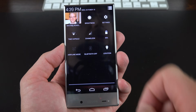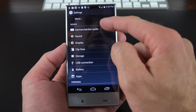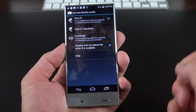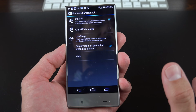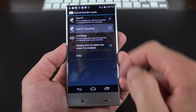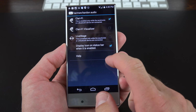Now, there are a few unique features here to the Sharp, so we can go under settings to find some of them, which includes Harman Kardon audio. So basically, this is a way of improving audio thanks to the processing of Clarify audio. Clarify will improve the performance of compressed audio over Bluetooth audio or headphones, not over the speaker. We also have the Clarify Visualizer, which pops up anytime you're playing audio. So we're going to take a look at that in just a moment.